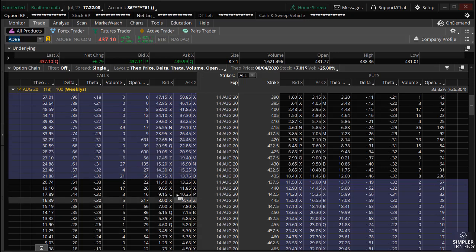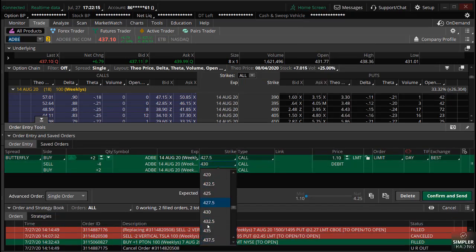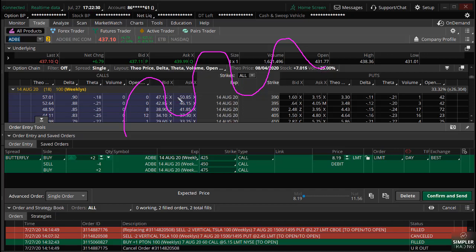For example, with this one, you could do a butterfly targeting the $450 price point. So 425, 450, 475, and that'll cost you $8 instead of the $2,300 for the long call. And because it's a butterfly, it's a range bound trade, so as the market trades up and down, it's not going to go against you as badly as a long call does on the downward moves.